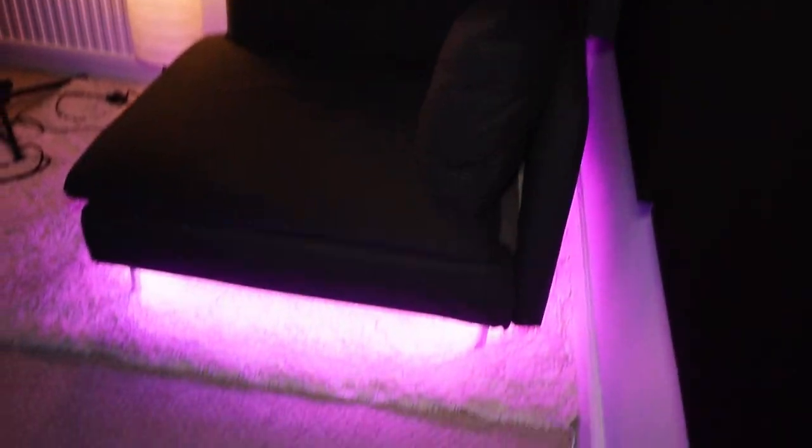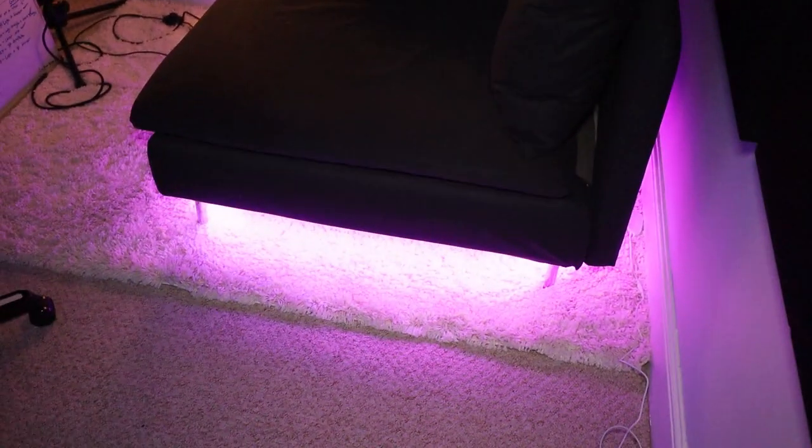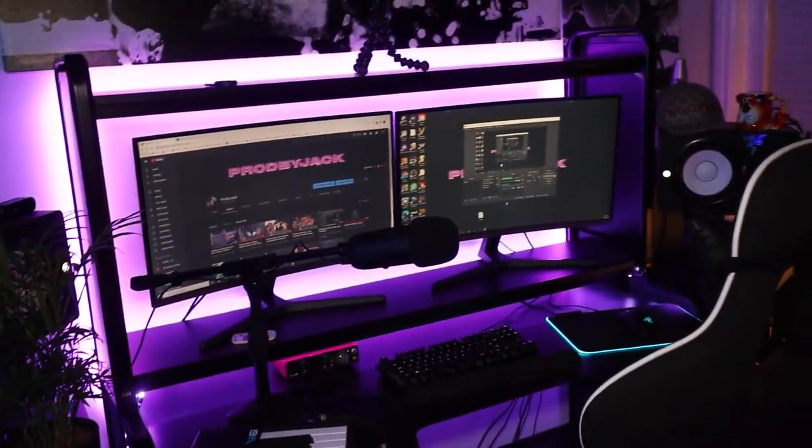So now when you walk in, it's like, okay, instantly just vibes for vibes' sake. I love them, honestly. These are just the lights on standard color mode. I could put them on sync right now. I can change the colors freely, and the app is super easy to use.